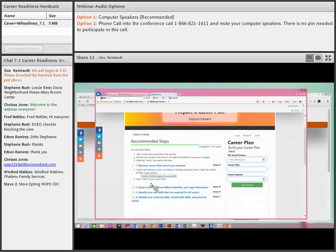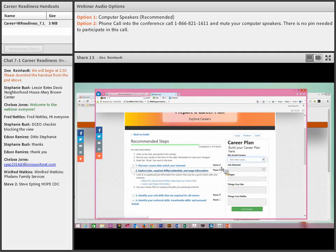Also, when they're done with that particular activity, they mark it as done, and it shows up on the side. So when they explore jobs and careers, what you should know, some career wage information, and maybe they will have saved a career by this time. So I saved welder as one of my options.